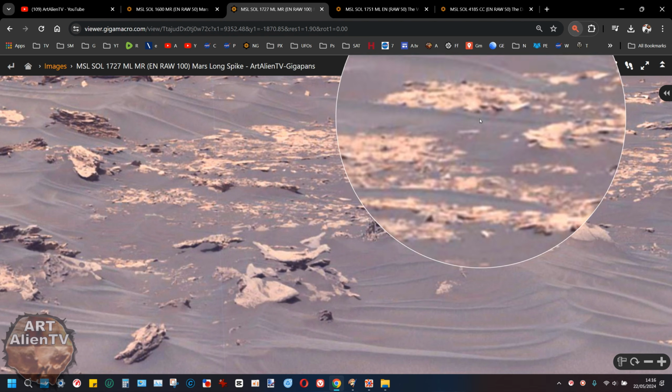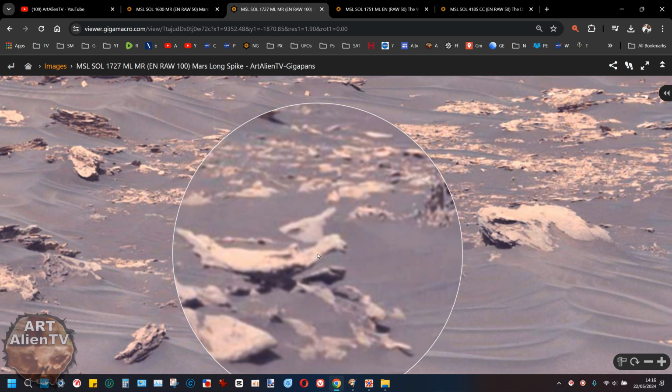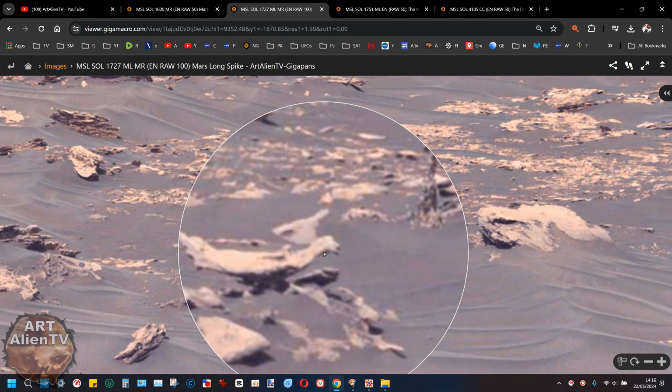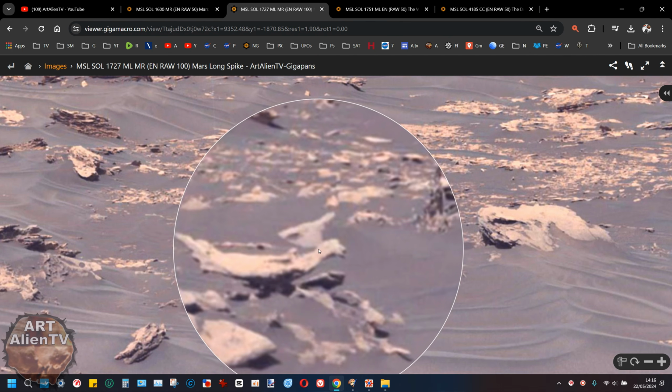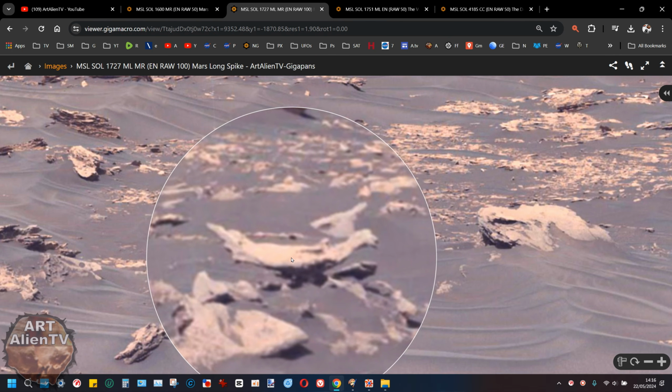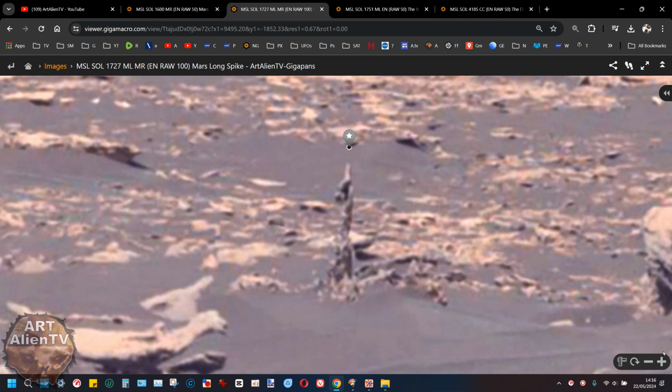So you're not going to see a lot of detail here. So I'll show you with the magnifier anyway. There it is. And it's near this really odd thing here, which looks like a weird piece of wreckage or something, with a sort of curve to it like that, which is really odd. So there's some weird stuff in this area. Let's get closer in.